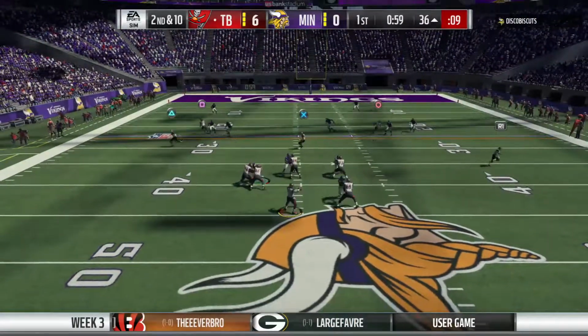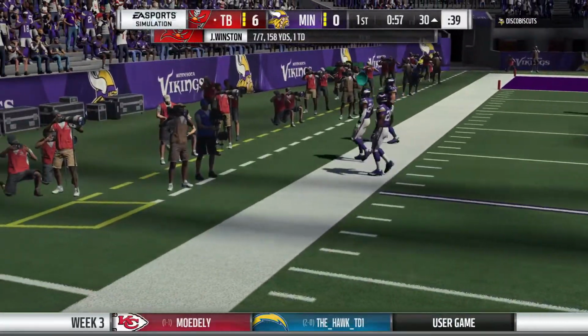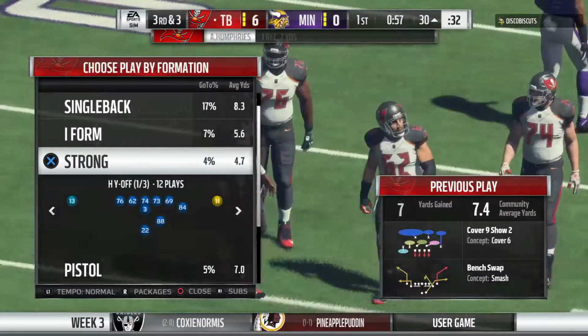Working out of the gun, Winston. It's brought in by Adam Humphries. And he'll be out of bounds as he gets it down to the 30 there. The reception good for 7. It's third down.